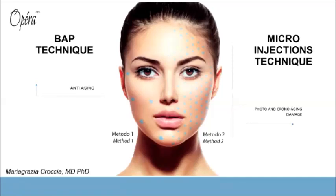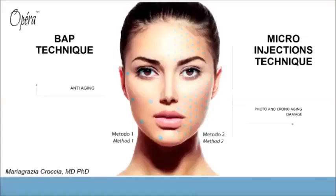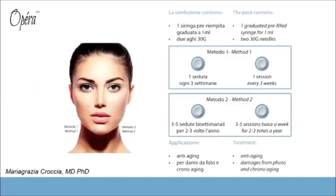Talking about the B.A.P technique, we can note an important difference from the traditional technique. Using the traditional microinjection technique, we have to do multiple injections all over the face of our patient. Using the B.A.P technique, we can do just 5 injections for each side, obtaining minimal discomfort for the patient. Talking about the protocol, usually I do 1 treatment monthly and 2 or 3 treatments during the whole year.